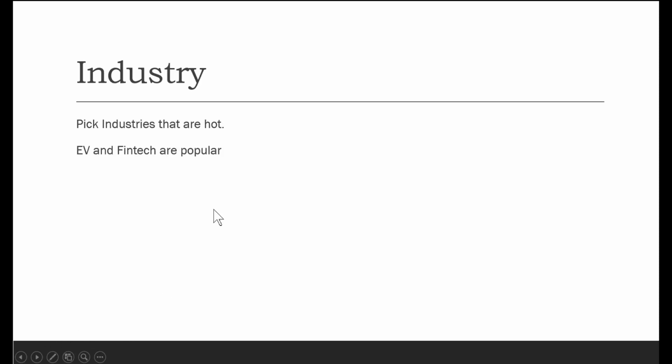Industry. So you also want to pick industries that are hot. Right now, EV and fintech are quite popular, like SoFi, Lucid. You don't want to pick something in a not sexy industry, like the mortgage company didn't do so well. What is it, UMC? So pick the industry that's actually hot and people are excited about, a company that's going to be brought public.